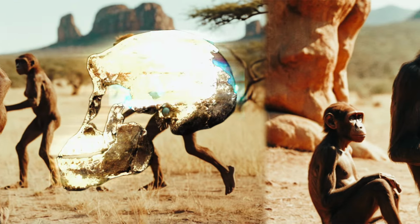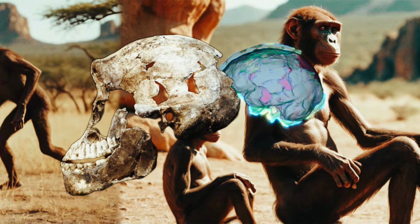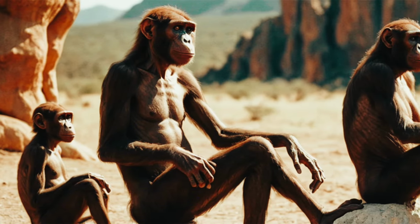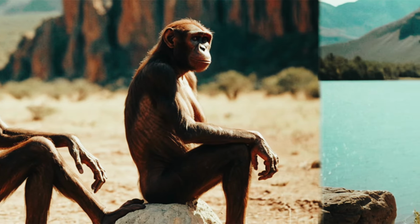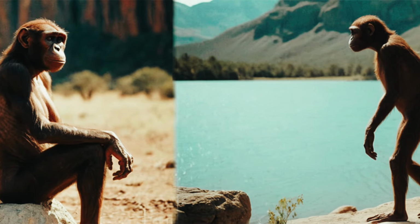We can't say much about their brains, but they were probably about the same size as their relatives. One interesting thing about bahrelghazali is that their chin sticks out a bit more than other species like them. This makes them look a little more like later humans. These ancient relatives lived near lakes, surrounded by forests and grassy areas.